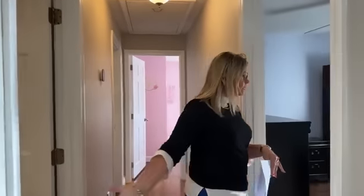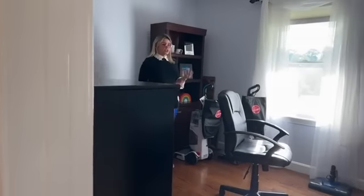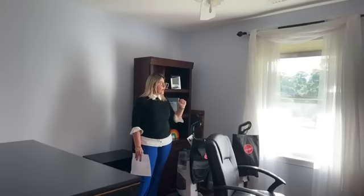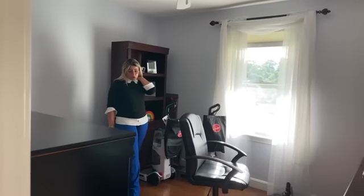So if we have guests, they can use this bathroom. And over here we have this bedroom, okay, which has these nice windows, ceiling fan, and also a closet behind that door. Okay? We have also the hardwood floor.